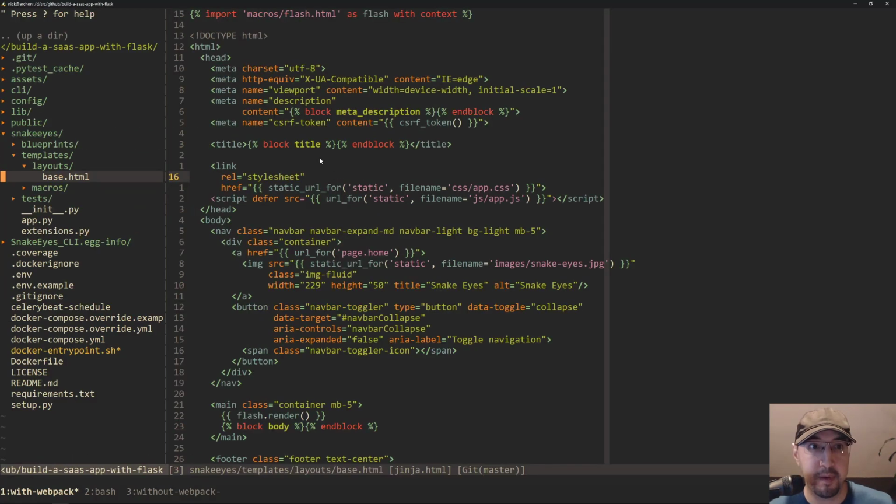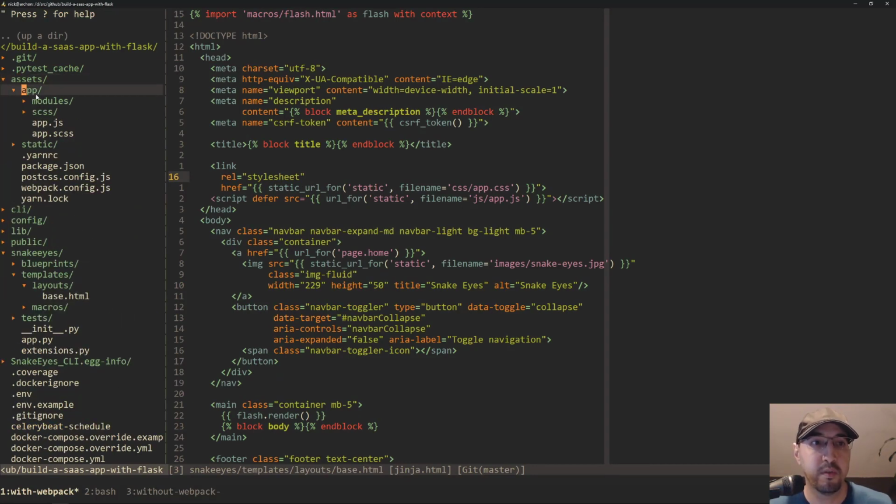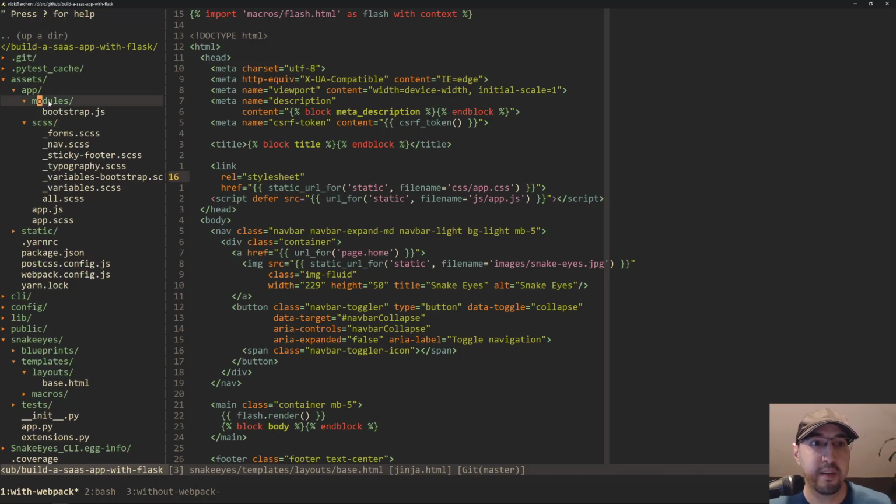And if I bring up my sidebar here, we can take a look. We're not going to really go too deep diving in the code, but you can see that I have this assets folder with an app folder, and the app is your application. And I have some SASS files here and some JavaScript modules as well. The JavaScript at this point in the code base isn't that crazy, but we'll talk a little bit about that in a bit.